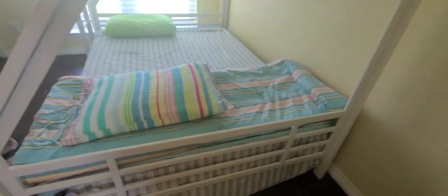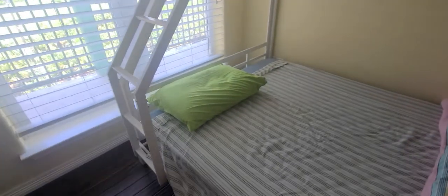So now we're gonna go into the bunk room and take a quick look around here. So you've got two beds. Both are full on the bottom. Twin on the top. Maybe a queen on the bottom. Could be a queen. Not sure. So there's two of those.